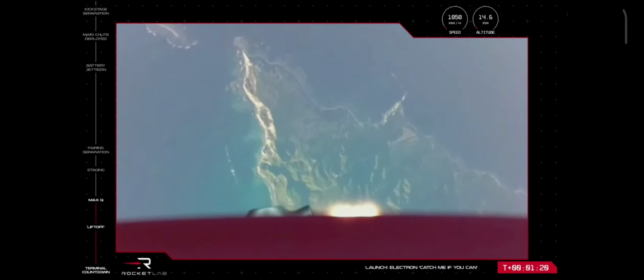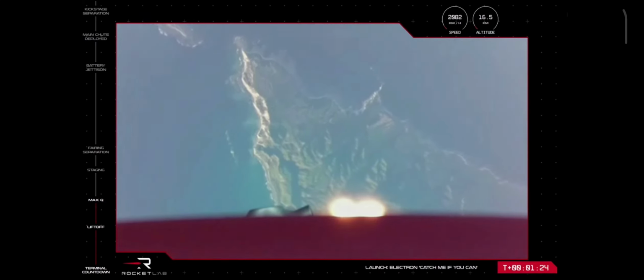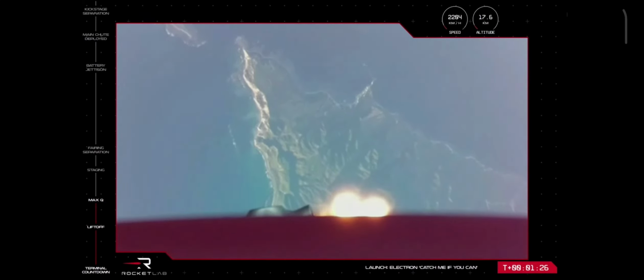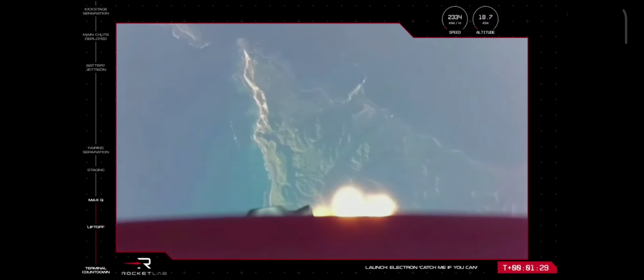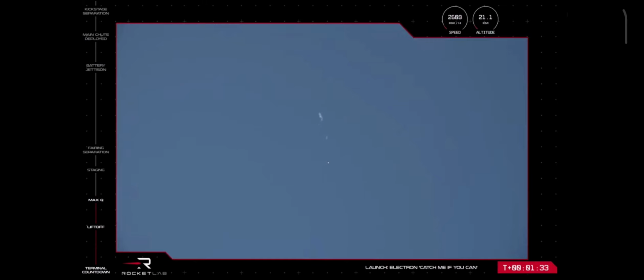Stage 1, there we go, propulsion, as expected, holding. Electron has cleared that first milestone and is continuing nominally. Electron's Rutherford engines will now throttle back up as the mission continues on, and all looks nominal for propulsion there, with that beautiful view of LC1 below.